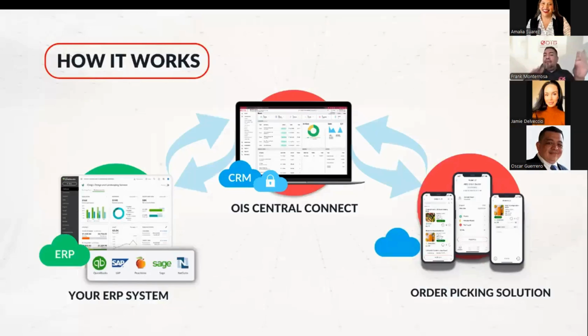Before I go to the live demo, let me show you this. Let me explain this part. The system is integrated by 3 components. The first one is QuickBooks Online. In QuickBooks Online, you're going to have all your accounting, customers, products, pricing, and inventory. You and I know that QuickBooks is specifically designed for accounting, and they do it perfectly.